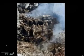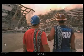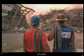Maybe even 6. This is a picture a couple of days later of Building 7 from the other side, from the back side. You got some wall there, but not a whole lot of anything else, but at least it looks a little taller.